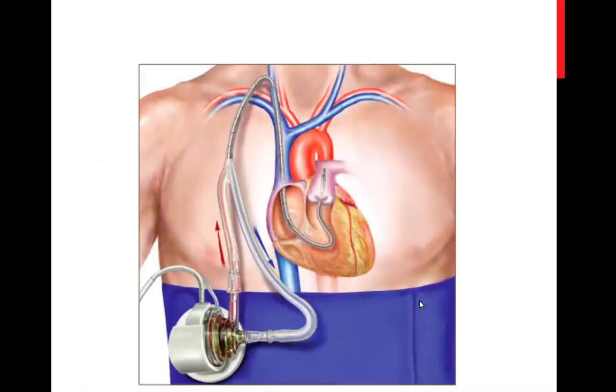This is an RVAD configuration. We use a dual cannula, where the blood is getting the inflows here and the outflows here. The blood is going inside and then pumped again to the pulmonary artery and acting as an RVAD.